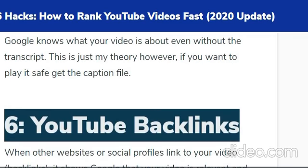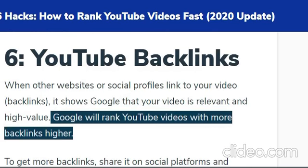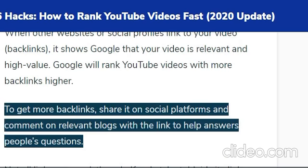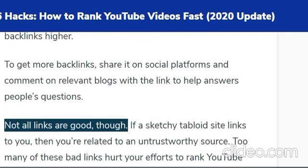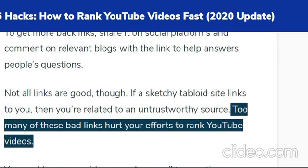6. YouTube backlinks. When other websites or social profiles link to your video, backlinks, it shows Google that your video is relevant and high value. Google will rank YouTube videos with more backlinks higher. To get more backlinks, share it on social platforms and comment on relevant blogs with the link to help answer people's questions. Not all links are good, though. If a sketchy tabloid site links to you, then you're related to an untrustworthy source. Too many of these bad links hurt your efforts to rank YouTube videos.